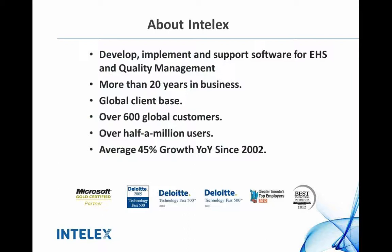All right, so as I say, a brief introduction into Intelex Technologies. We are a software company, and we develop software for environmental management systems, health and safety management, and quality management. And that has been based on those international standards. So obviously like ISO 14001 for environmental management, but also ISO 9001 for quality, and the OHSAS 18001 standard for safety management. And we've been doing this for about 20 years, since 1992 when the business started.